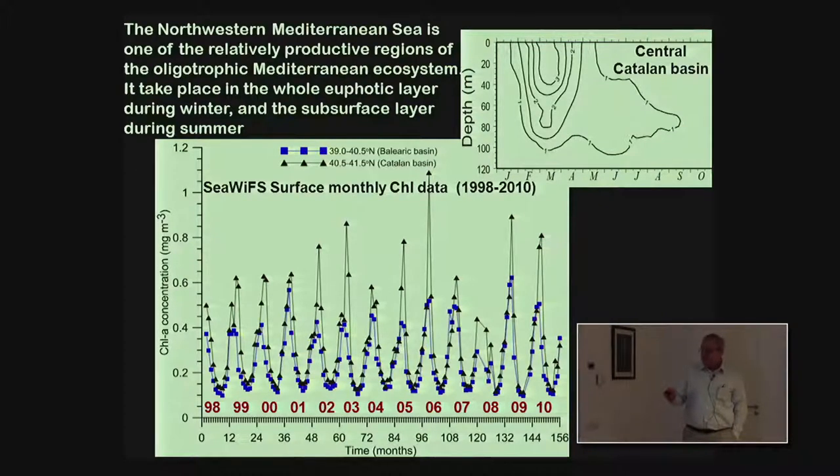Because if you look at the data, this is a time series. You can see the peaks are in January, February. Blues are in the Balearic Sea, and the blacks are in the Catalan Sea, averaged over the basin. You can see there are consistently peaks in winter, but there's a slight phase difference. In the Balearic Sea production takes place a little bit earlier than in the Catalan Sea. Balearic is January, February, Catalan is February, March, and Catalan is stronger. So there is a gradient from south to north.